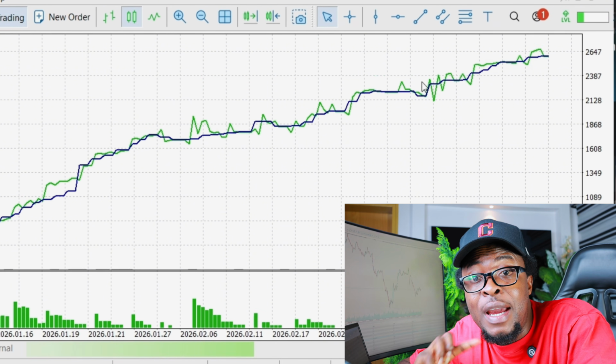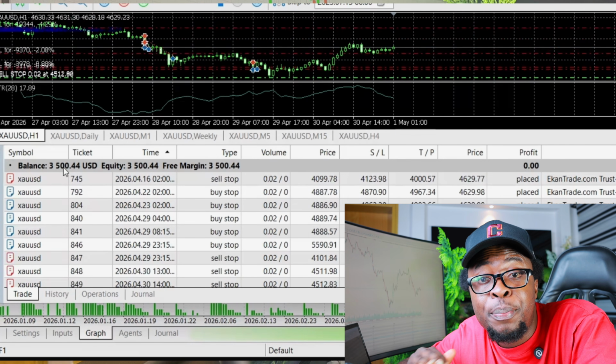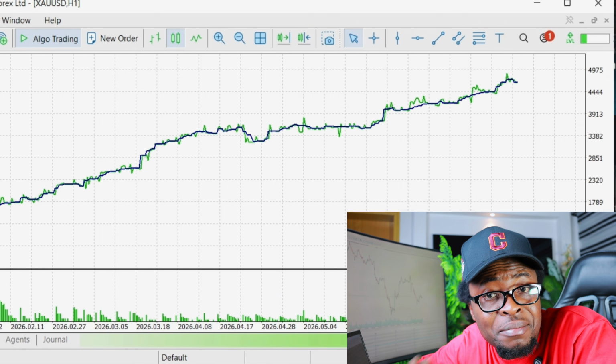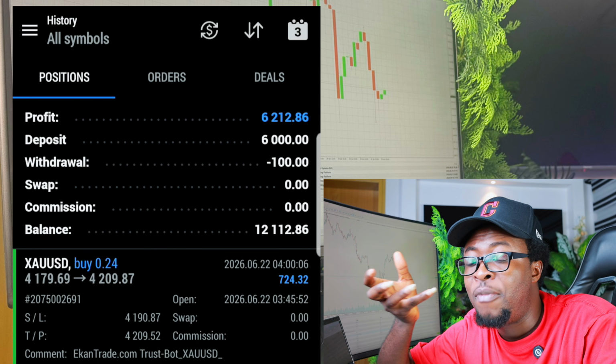I can proudly tell you, the bot is so great that even though your stop loss hits, within a short period of time it recovers everything back without a single martingale, without grid at all. So let me check out my result to know how much I've made for the past few weeks with the bot. At the same time, stay with me till the end. I'll also walk you through how to gain access to the bot right now.